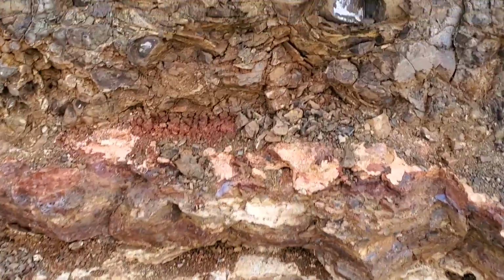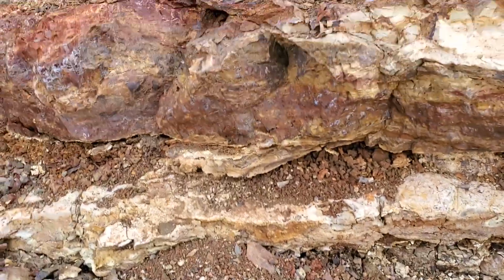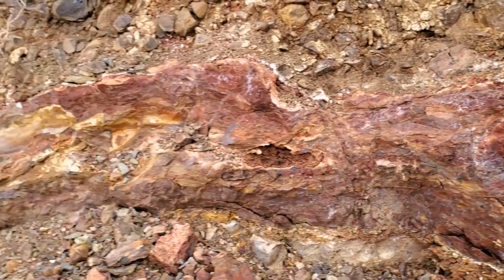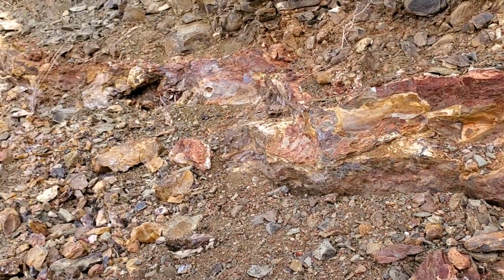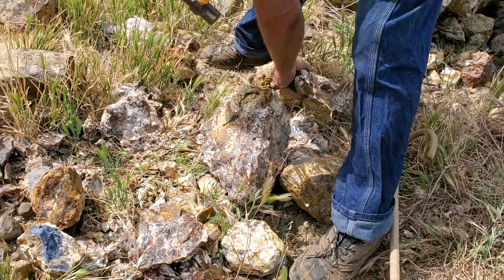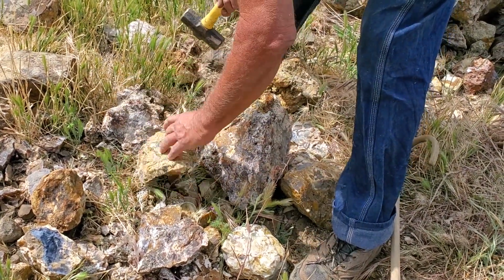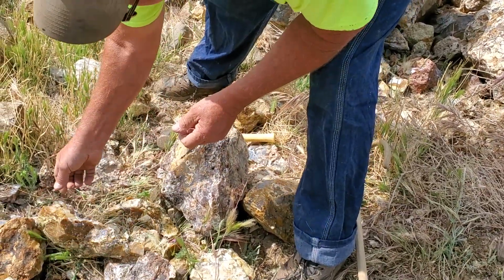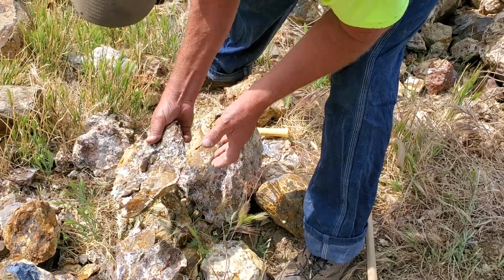seam in here. Well, in my backpack up there is a little 4-pound sledge. This ain't a very good rock, though. Take your pill. Is it noon? It's past noon, isn't it? I don't have my pill. 10:30. Oh, it's only 10:30. I gotta watch it.